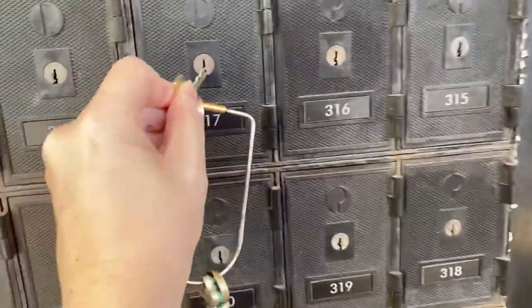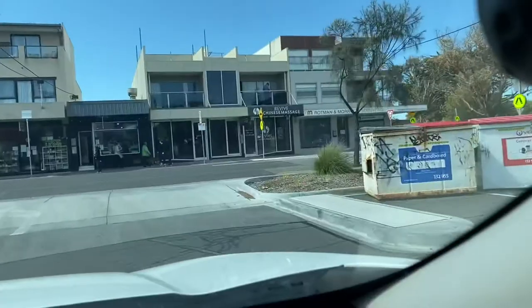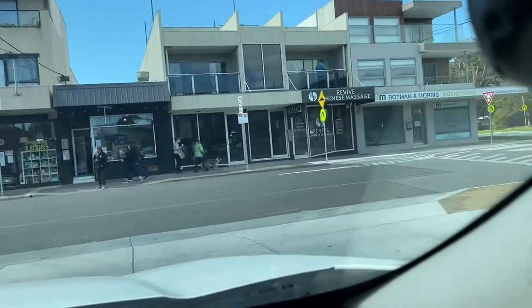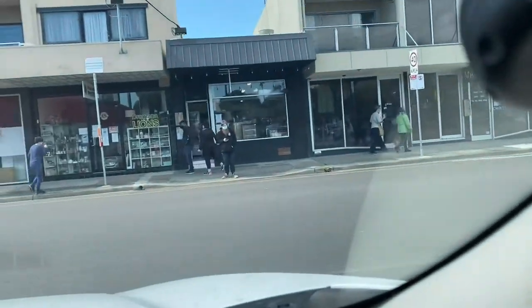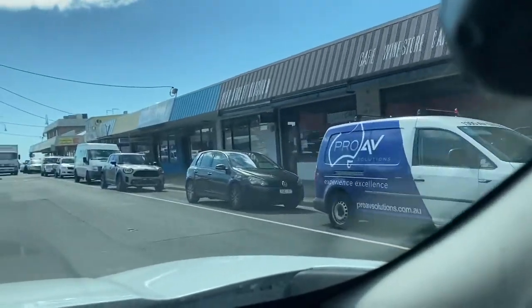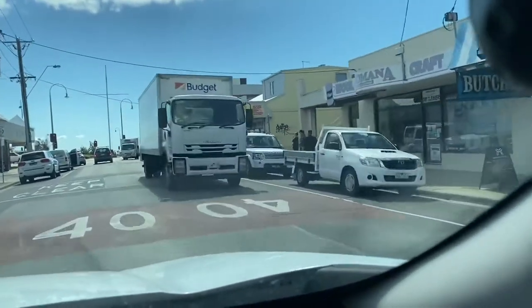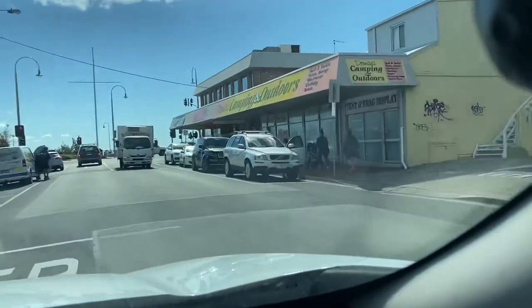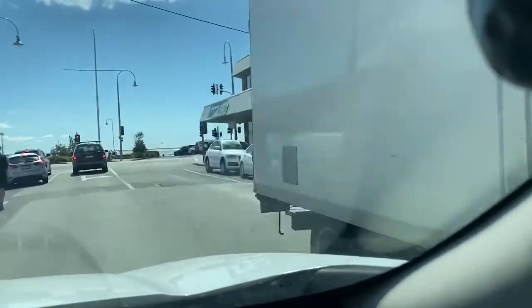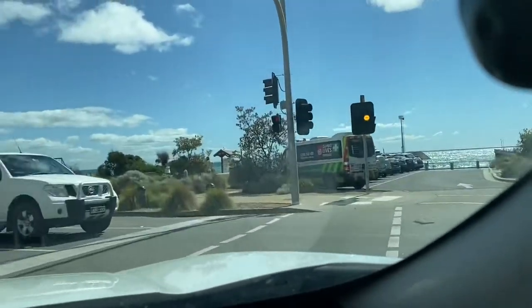So we'll just quickly check my PO box. I love checking my PO box. Oh, indeed. So just pulling out onto one of the little strips of shops in Dromana. It's a small place. It used to be a really quiet little coastal town, but there are freeways that go pretty much directly here now. So it gets busy. It doesn't really get sleepy like it used to in winter, but in summer, this place is packed. It's so busy.